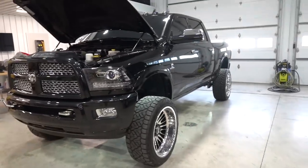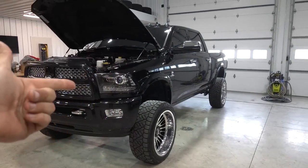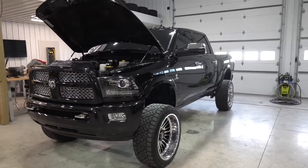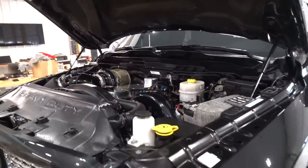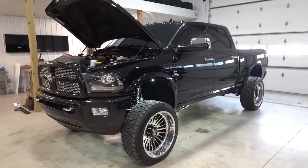I say it every time, but it's honestly my goal every single time to outdo ourselves. So I would say, in my opinion, this is not only the nicest, the coolest truck that we have ever given away. You don't find six speeds with this low of miles anymore, especially fully built top to bottom. Looking absolutely perfect, sounding absolutely perfect, man. It's a 10 out of 10 build for me, guys.